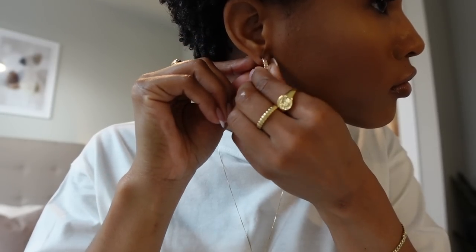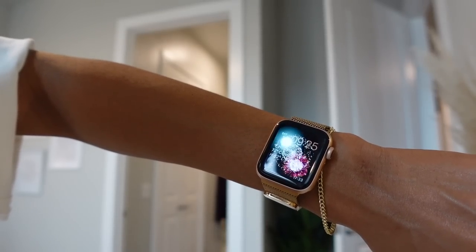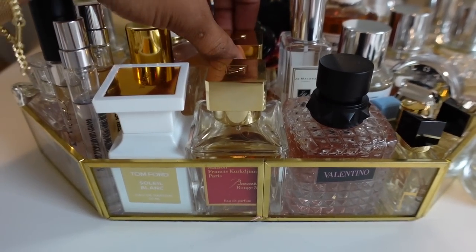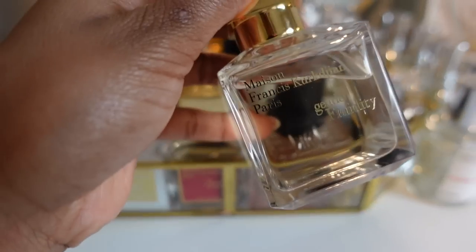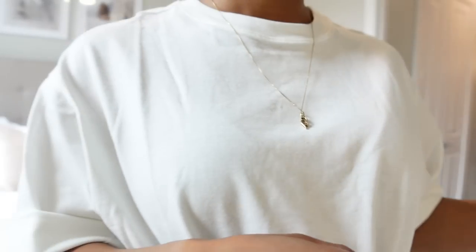And once I'm done with that, we're gonna put on some fragrance. And the fragrance that I'm wearing today is the Gentle Fluidity Gold by MFK. It's one of my new favorite fragrances at the moment, and so I'm just feeling very fresh, ready to start the day. So we're gonna put a little bit of that on, and then we're going to make breakfast and start the day.